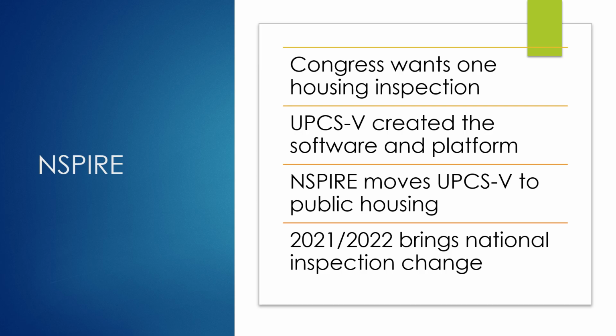Congress wants one inspection. And as we look at things, Inspire moves the UPCSV to public housing. And we look at 2021 or 2022 to bring that national inspection change. HUD had hoped to have all housing authorities with voucher programs on UPCSV earlier. However, it made more sense to move the other programs to that newer type of inspection, Inspire or UPCSV, all at one time to reduce any confusion and provide a single time of inspection training for housing providers.